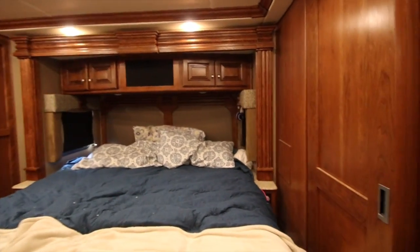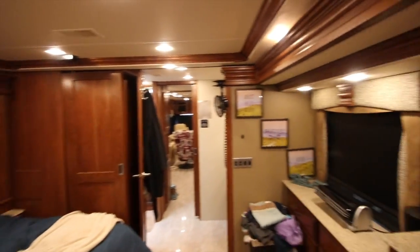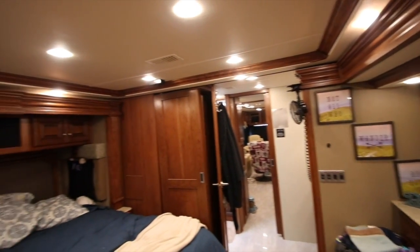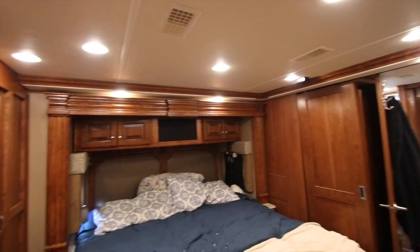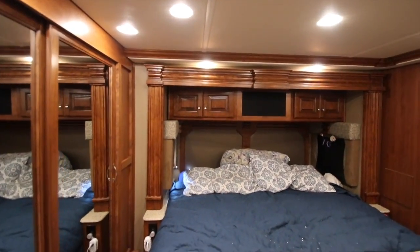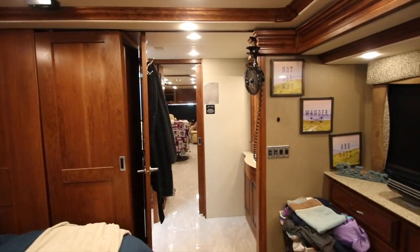And then the bedroom, of course, as we said before, it wasn't too bad, but it's much better now. So, pretty excited to have light. It's the little things, right, that make the difference.